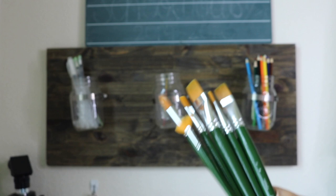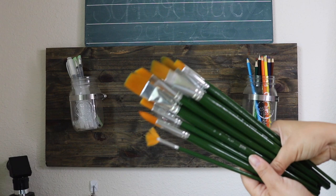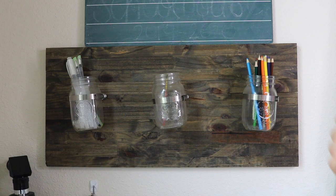This set of paintbrushes is from a craft store we had locally called AC Moore. They did go out of business, but it's just a set of synthetic haired watercolor brushes with different tips, larger ones for the little guys, so we're enjoying this set.